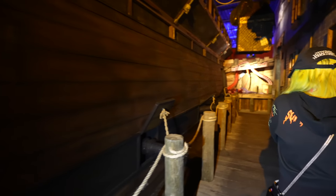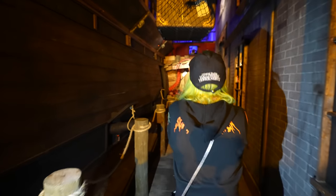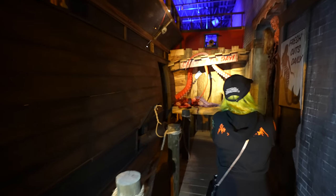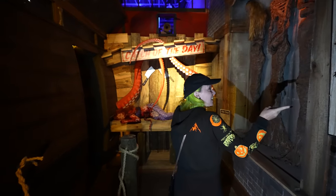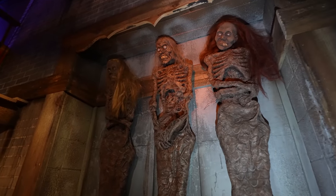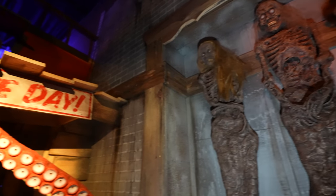Cannon shot, yeah. So there's our pirate ship on the left, and we have the mermaid cannery on your right. Now you're on the dock. And we get to the end here, we see the mermaids. Oh gosh. We got some dead ones. We got some fresher ones over there. And then we're going to go into the boat and see what's happening.